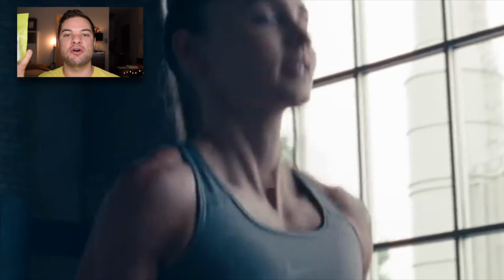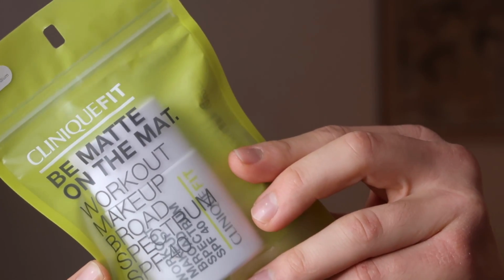Exercise is becoming very social again. Spin classes, yoga, CrossFit, whatever it is. It makes sense that some people might want to wear makeup at those times. So it's cool that makeup companies are now tailoring products to fit people with those lifestyle needs. I got two items at Ulta yesterday. First, I was interested in this workout makeup with broad spectrum SPF 40.